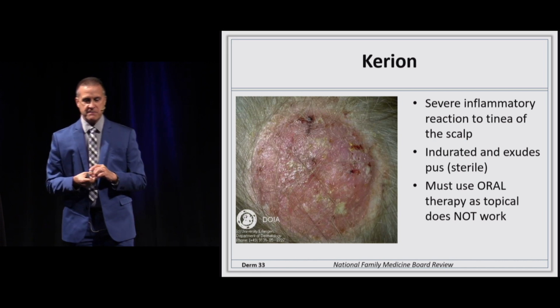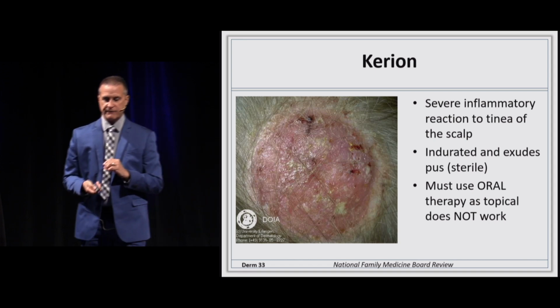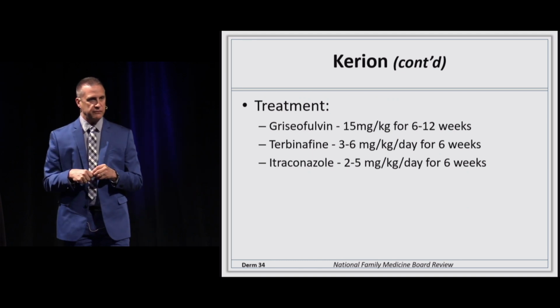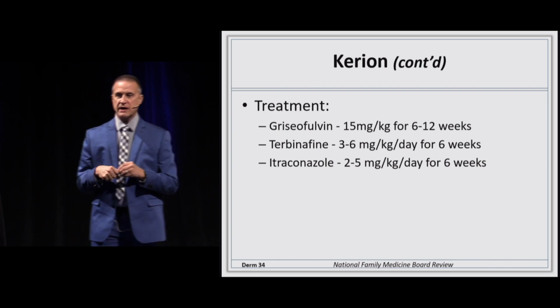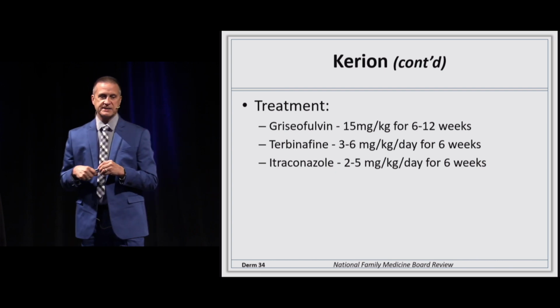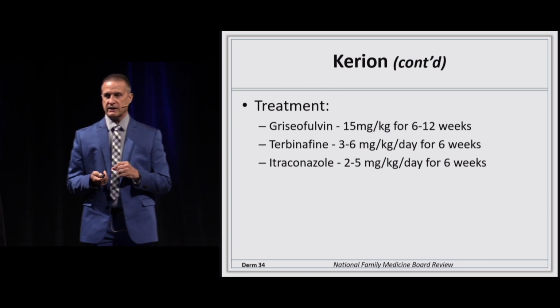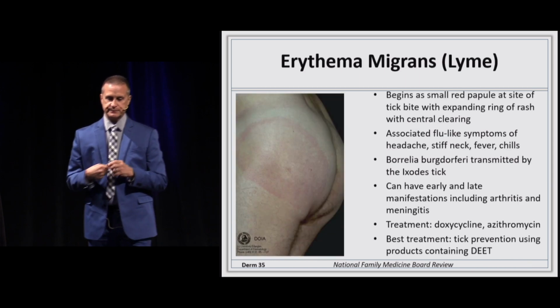It's an inflammatory mass, and you really need to treat this with oral antifungals. And the treatments you can use: griseofulvin if that's all you have. You could use terbinafine. You can use itraconazole. All of those work. The nice thing about terbinafine is that it's about half the length of the griseofulvin. But any one of those regimens works.